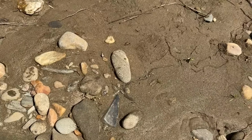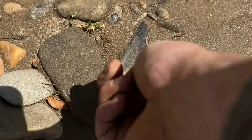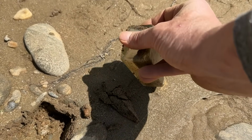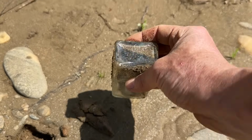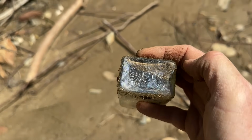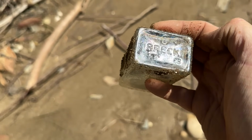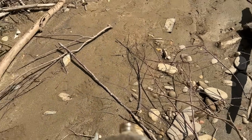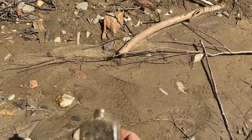This is a pretty sight right here, as you can see. Oh, nice. She is intact. And it says brick. Don't know what that is, but we'll look it up when we get back to the warehouse.